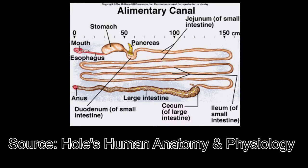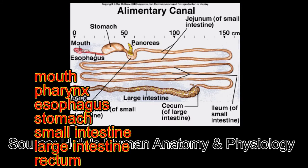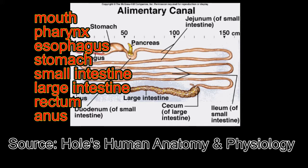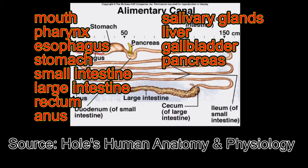The digestive system consists of the alimentary canal. This canal extends from the mouth to the anus. This canal includes the mouth, the pharynx, the esophagus, the stomach, the small intestine, the large intestine, the rectum, and the anus, with the accessory organs including the salivary glands, the liver, the gallbladder, and the pancreas.